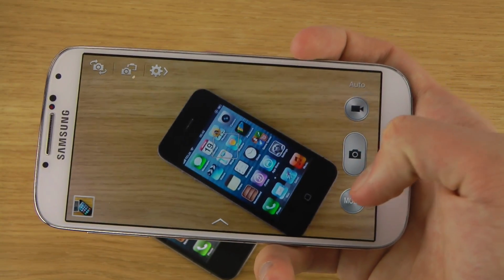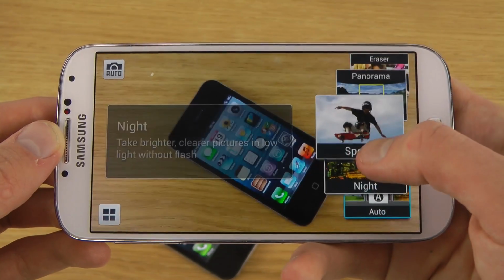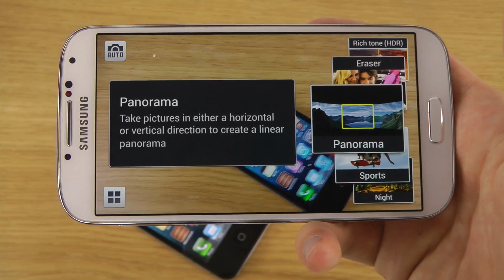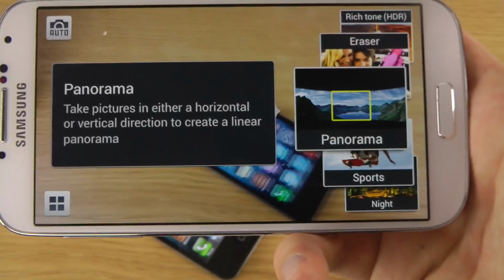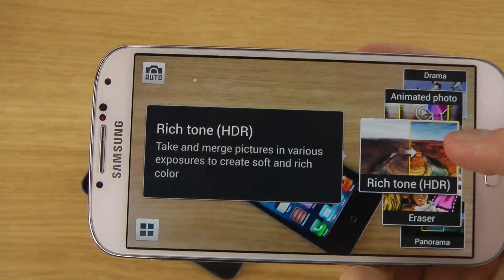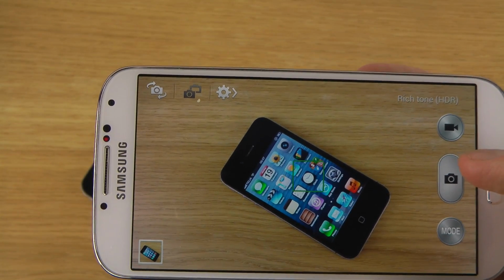And then also, they do have a ton of different modes here. So you do have the normal auto mode. You do have night mode to take better pictures in the night. You do have sports mode to take pictures in fast moments. And I love it that they help you a little bit. Take pictures in either horizontal or vertical direction to create the linear panorama mode. Panorama mode is something that I've also been seeing in the iPhone, but this one's kind of hard to maneuver. It might take some time to get used to it in the S4. And HDR mode here as well. And you can see that it takes quicker pictures in HDR mode as well.